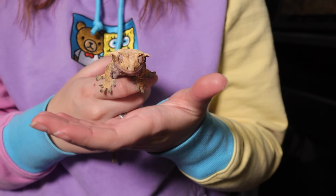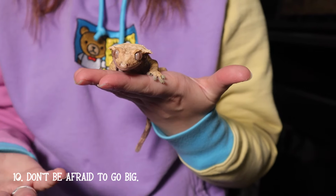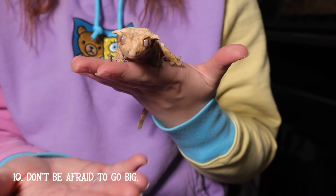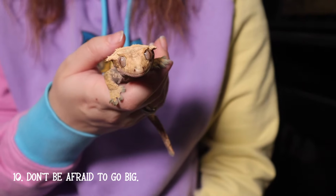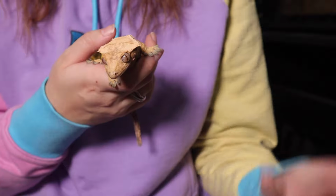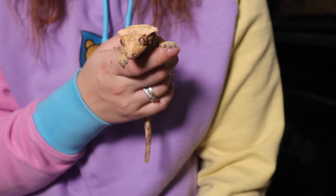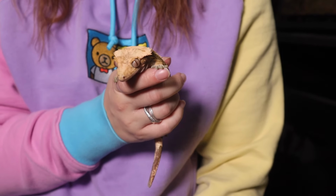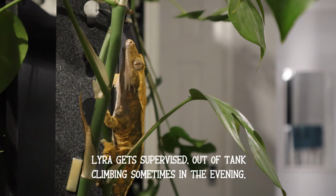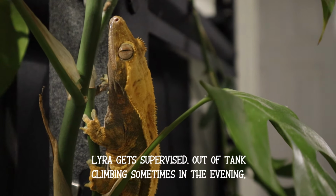And number 10, tank size. So a really interesting thing that's happened in, I think, the past year is the debate over the minimum size for a Crested Gecko tank, which for the longest time has been 45 by 45 by 60 centimeters tall. Now Lyra lives in a 60 by 45 by 60 tank, and to be honest with you, if I gave her a 90 centimeter tall tank, she would use all that space as well.